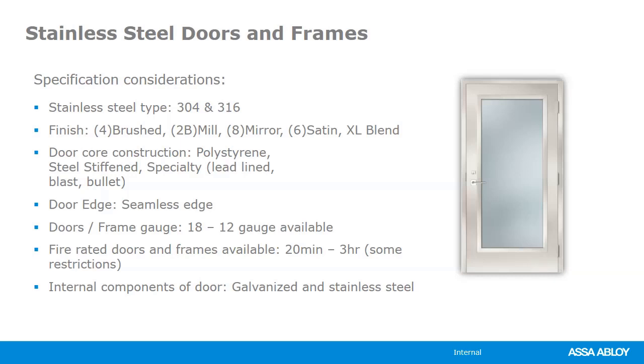316 is similar to 304, however, the ingredients inside of that stainless steel make that specific stainless steel a little more corrosion resistant. This is the material you would order in your wet environments or highly corrosive environments. So this should be noted in your orders or your quote request, which steel you'd like.